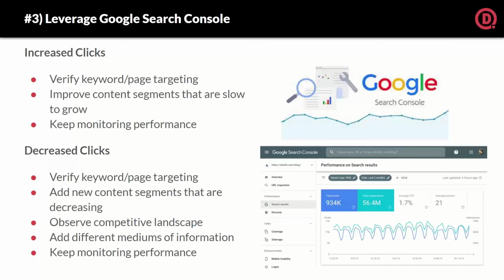And if performance is decreasing, so I'm seeing decreased clicks over the last 3 months, the process is honestly much the same. I'm going back into the page, going into the metadata to verify if everything is targeted and working as intended, adding brand new content segments around queries that are not doing so well. And then lastly, I'll be going into the competitive landscape.